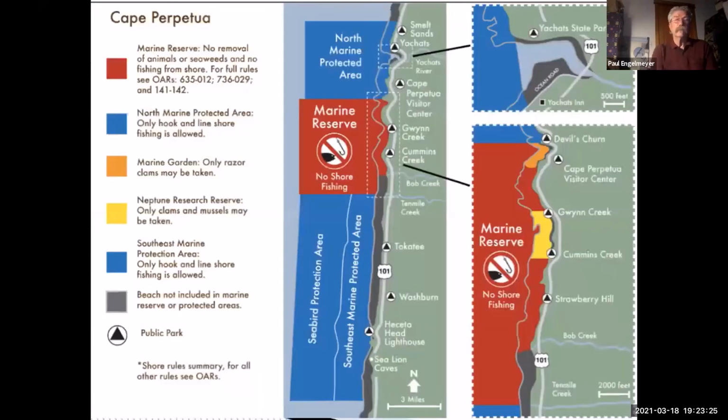And here's our footprint from north of Yachats up to Smelt Sands. And then that's a marine protected area where there's some extraction, like fishing in the water column for salmon and crabbing on the sand. And then a no-take marine reserve, which is the red section. And then same way with the south, a marine protected area and a seabird protected area where there's some extraction, but it's not all open. And so our footprint is about 20 miles. It's the largest marine reserve, marine protected area in the state.